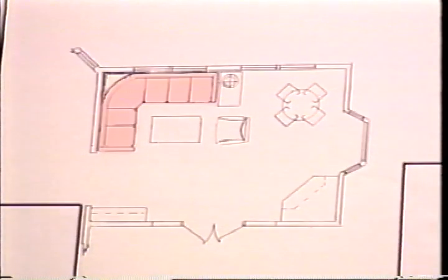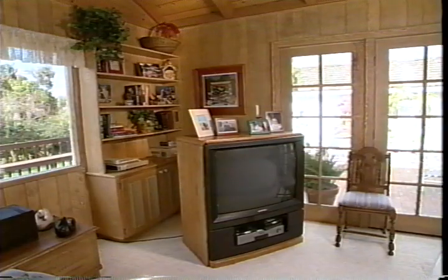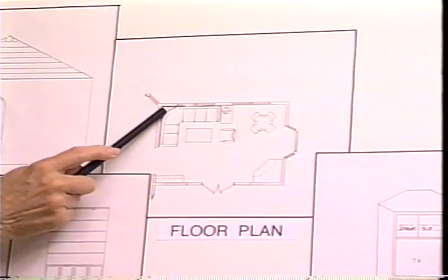Here's your existing cocktail table and your existing trunk. Then we have a casual club chair, but on a small scale. Right here is your entertainment unit, and that will be back in the corner. Behind the sofa here, I've put a shelf. That shelf can hold a lamp, pictures, or whatever.